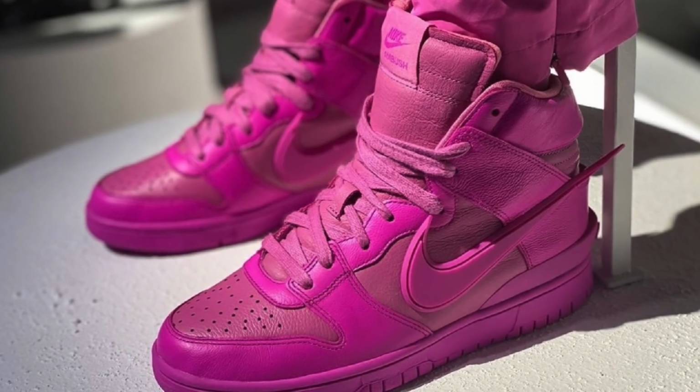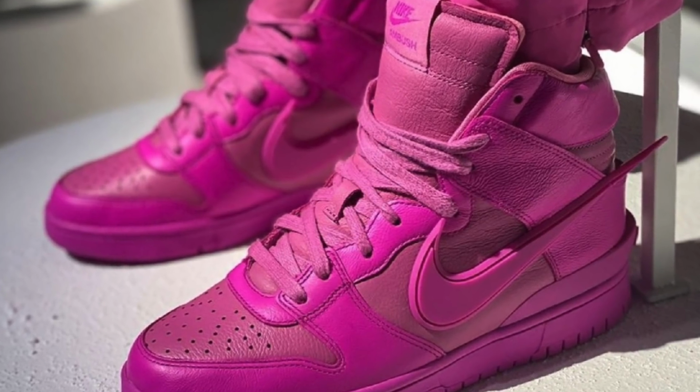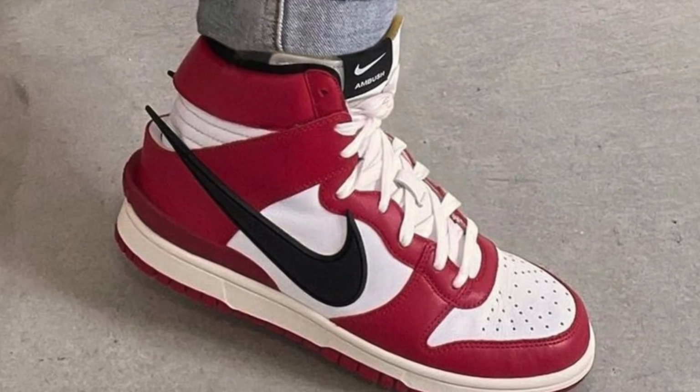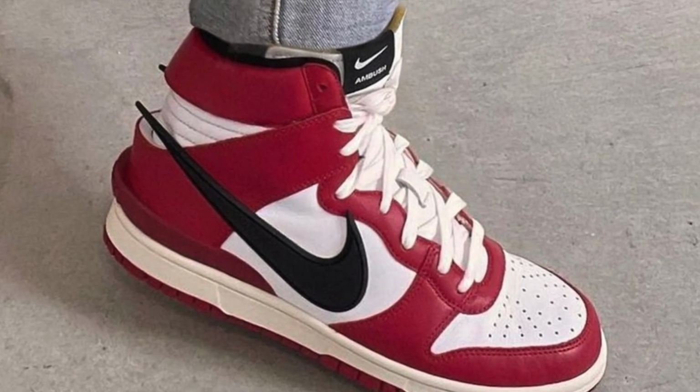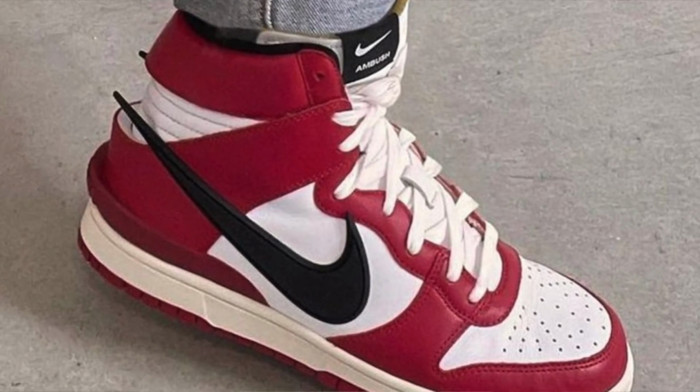This pink colorway, I don't expect resale to be anywhere near as high as that OG black pair. However, this is not a brick by any means, simply because of how limited this is. All sizes will have very good resale. I'm expecting the girl sizes to do even better. Later on in the year, we might just be getting the Chicago colorway, which if that drops, that might just be in the sneaker of the year conversation if you ask me.